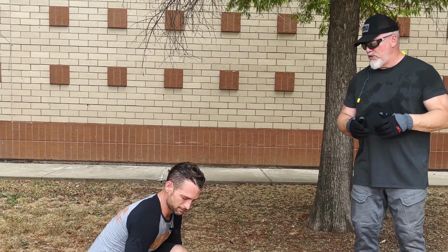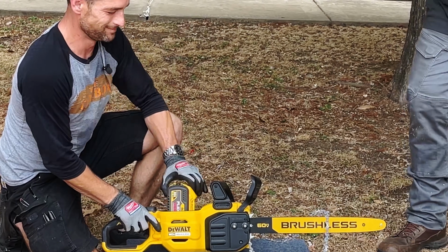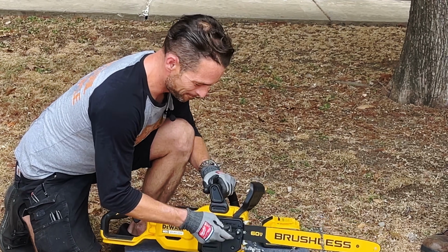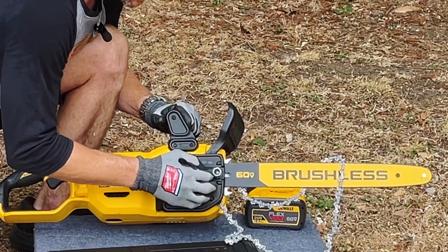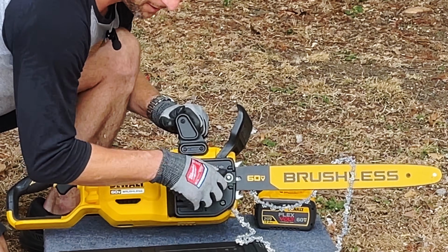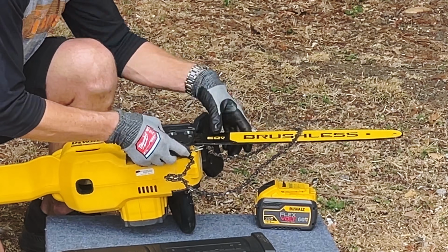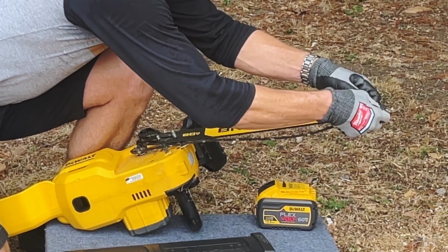Now, one of the things I would suggest is pull the battery. Oh, yeah. There you go. And so now we're safe. Batteries out. Yes, sir. And he's going to show you how fast he can put that chain back on. And luckily, it was probably just an issue of not enough tension. It doesn't seem like the chain overheated. So this does happen. Pretty easy to put back on.